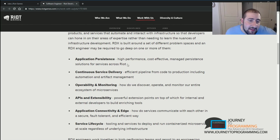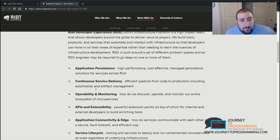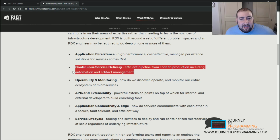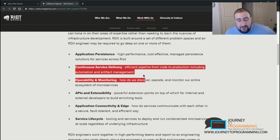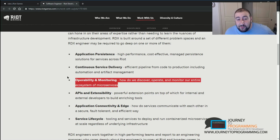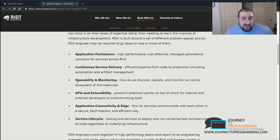So a lot of this stuff sounds a lot more complex than it is. If you do not have website experience and you haven't done any kind of production level stuff, you're not going to know how continuous service or deployment works. You won't know the importance yet of monitoring and operability, which comes with time and understanding how deployed software tends to work and how important it is to have the power at your fingertips to know when something is doing really well, if it's doing really badly, and kind of working off there.